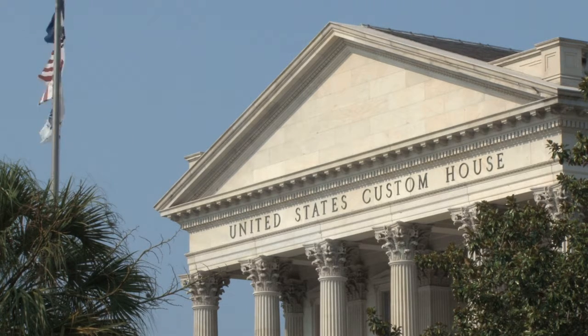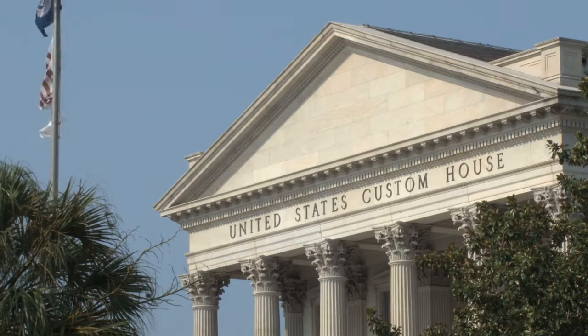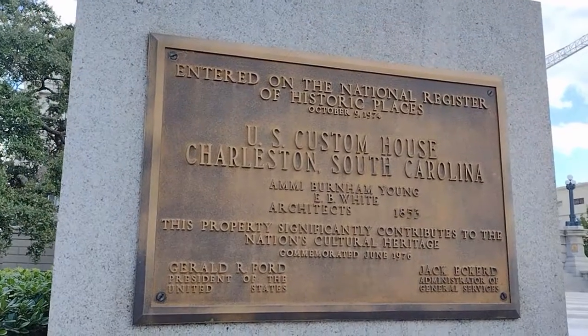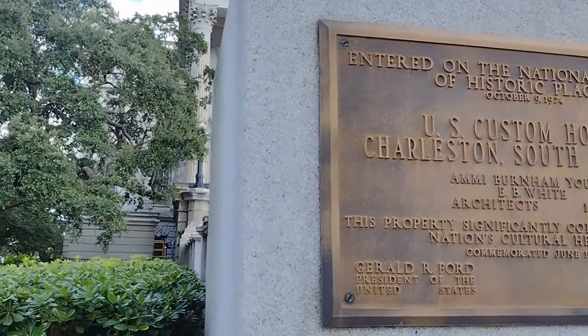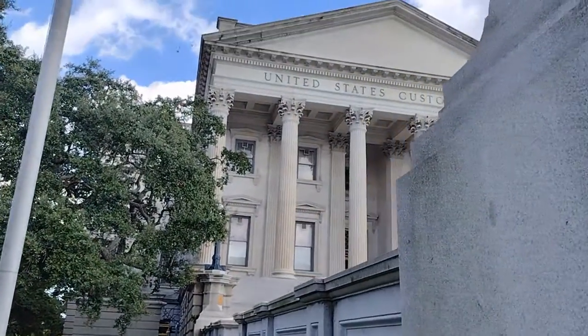The building was listed on the National Register of Historic Places in 1974. According to the National Park Service, the Custom House is not open to the public, but it would be worth it just to walk around and admire the architecture, if you like that kind of stuff.